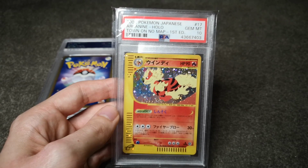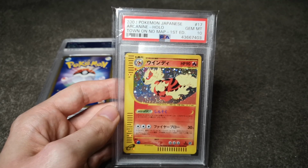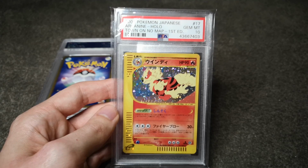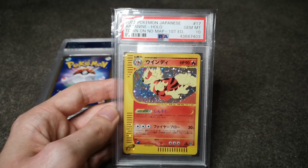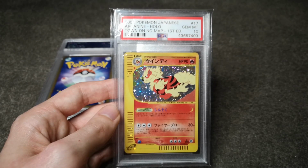Vintage Japanese card. It's 2002 this came out, so getting on for 20 years. £20. The value for money is ridiculous. If you like these artworks and you want to get yourself a Gem Mint 10 collection, or if you want to save even more money, a Mint 9 collection of the e-readers, I could not recommend getting on eBay and searching for the Japanese equivalents enough.